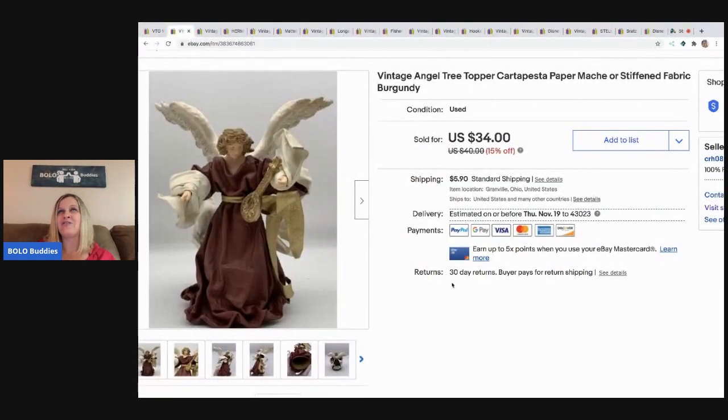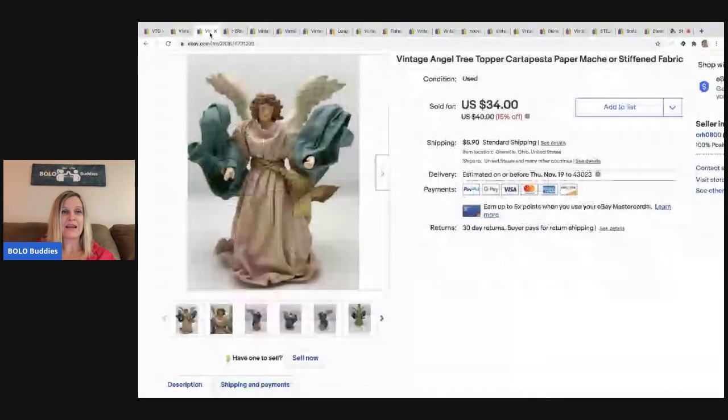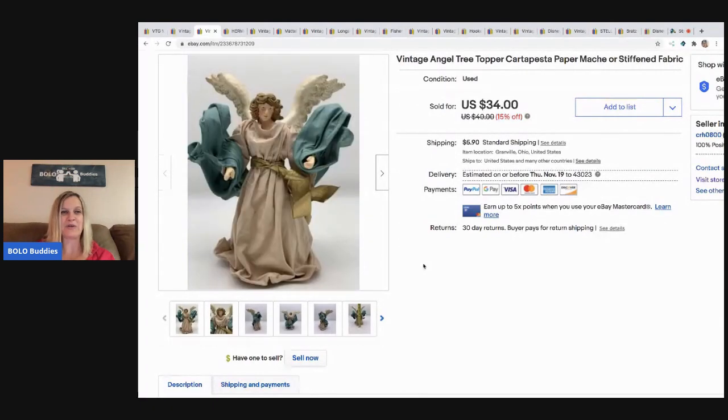The next item. Okay, you guys, I love selling these. It's funny because one of my friends, I always message her. I'm like, look, Leah, I found more angels. I picked these up at a garage sale for 25 cents each. And they're tree toppers. It's kind of like a stiffened fabric or cartapesta, I think is how you say it. Paper mache type deals. And I got this one and this one for 25 cents each. And I sold these for $34 each. The same buyer bought both of them, so they were all in for the two angels for $68. So super cool. I always get super excited when I find these.